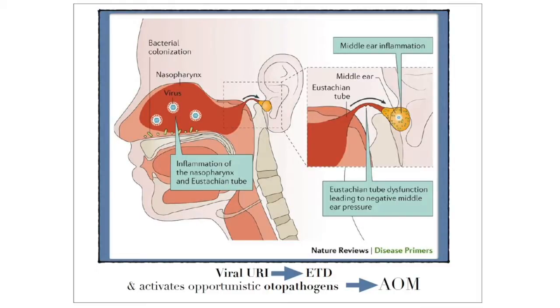And then we're fine until we get a virus, and then the virus does a couple things. It makes the area more prone to let those, what are just basic colonizers, get in. So it injures the area. Some of the viruses will actually potentiate or trigger the bacteria to become virulent. And then the other thing it does is cause significant inflammation at the eustachian tube opening. Our middle ear space has to be a space. It can't be blocked and filled with fluid, or it'll start to get an infection. So this is sort of the beginning of it. And then it sort of looks like this: viral URI, eustachian tube dysfunction. It activates the opportunistic otopathogens, and then you have an AOM.